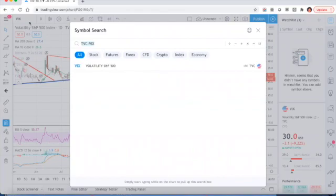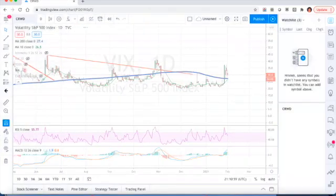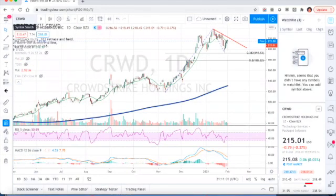That's why we have our triggers, because if they don't trigger, then we stay out. We stay out of the trade until it proves itself.